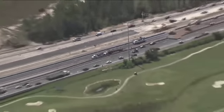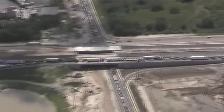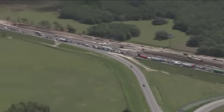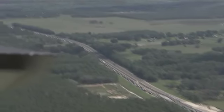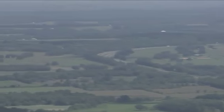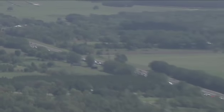And now I'll show you the southbound backup. This is southbound, that's State Road 52, and it's a large backup as well. Let's take a look. The southbound backup is not as far. It's only about maybe a mile.